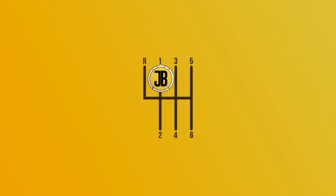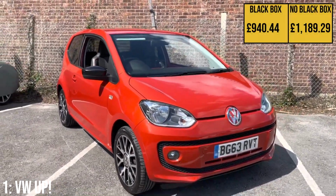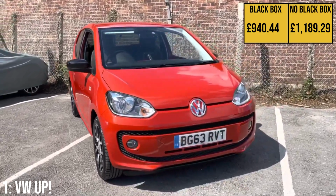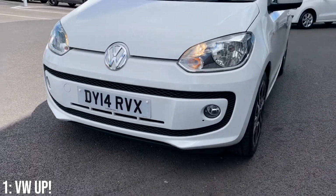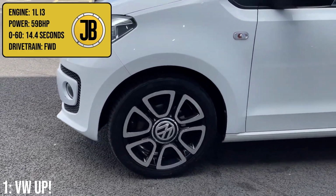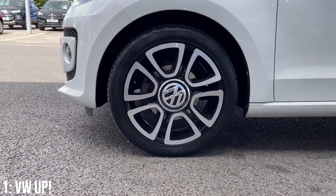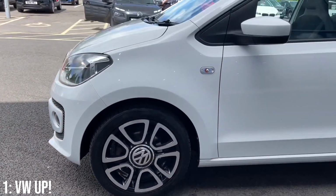Taking the top spot on this list is the VW Up, thanks to its incredibly cheap insurance quotes at £940 with a black box and £1,189 without, which is pretty sick. The Up comes with a 1 litre inline-3 engine that produces 59 brake horsepower, taking it from 0 to 60 in 14.4 seconds, plus it has an annual road tax cost of £165 and an MPG figure of 51.